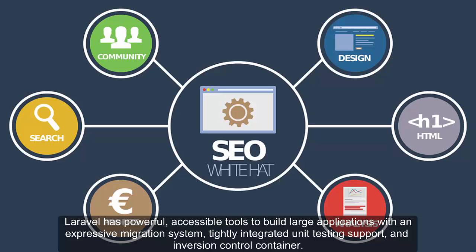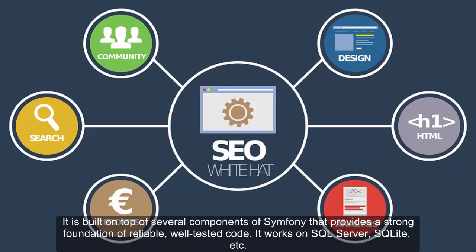Laravel has powerful, accessible tools to build large applications, with an expressive migration system, tightly integrated unit testing support, and an inversion of control container. It is built on top of several components of Symfony that provide a strong foundation of reliable, well-tested code. It works on SQL Server, SQLite, etc.